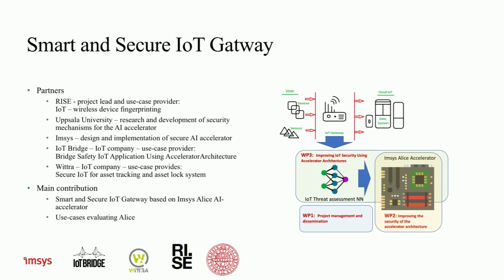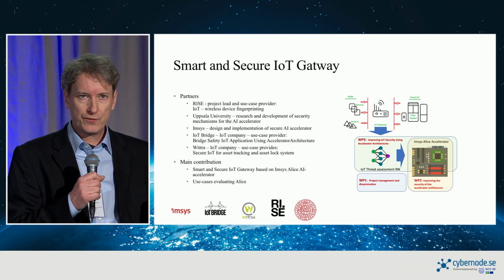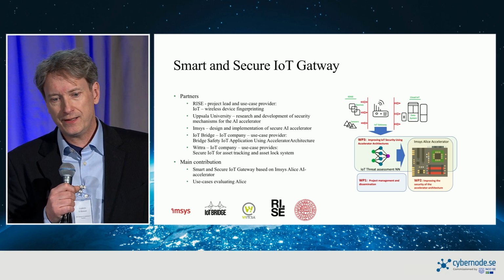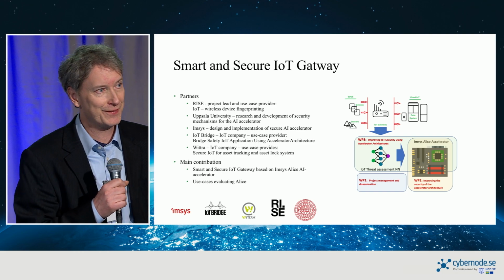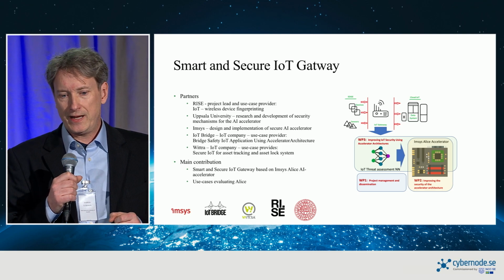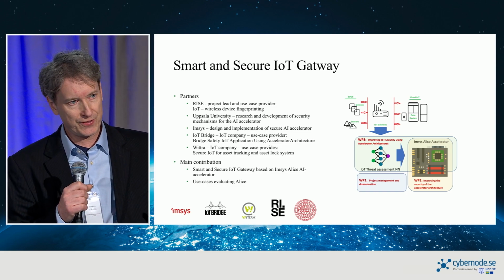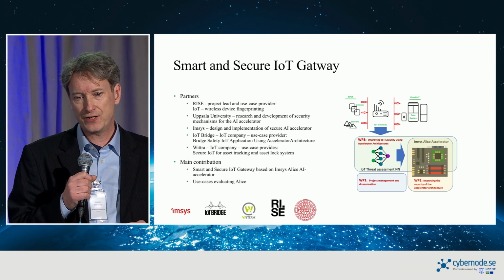So we have Imsys that provide the chip and design the chip, and we have Uppsala University. They are doing research on securing and an AI accelerator. Then we have RISE. We have also a use case and project leadership in the project. Our use case is RF fingerprinting, and we have two other companies, SMEs. We have IoT Bridge, and it kind of says itself. It's bridge monitoring using this IoT gateway and the AI accelerator. And we have Vitra that also do IoT. They are providing locks and asset tracking on construction sites and other applications. So they use it for that type of application.